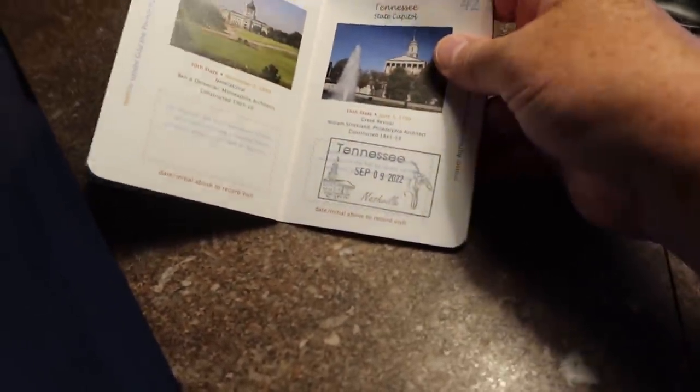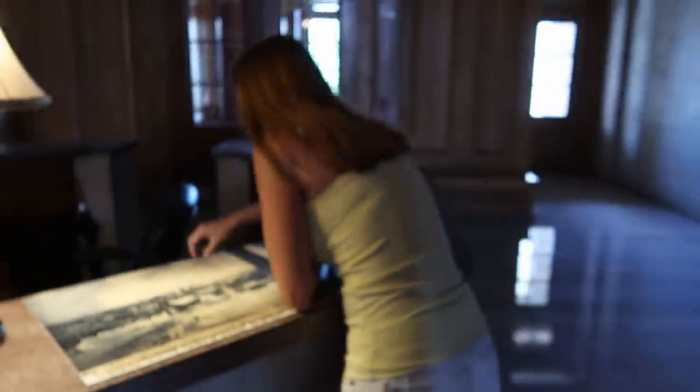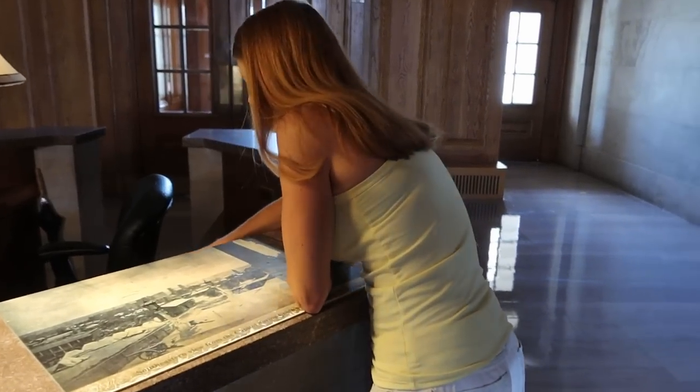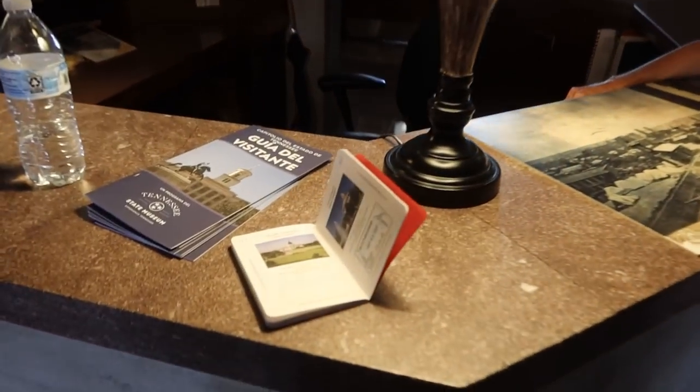Good. Tennessee. Oh, we should have backdated it to when we came here. Nice. Is it just sitting right here? All right. So finally, we have fixed that. We have got the Tennessee stamp. Was it just sitting right here? Yeah, just sitting there.